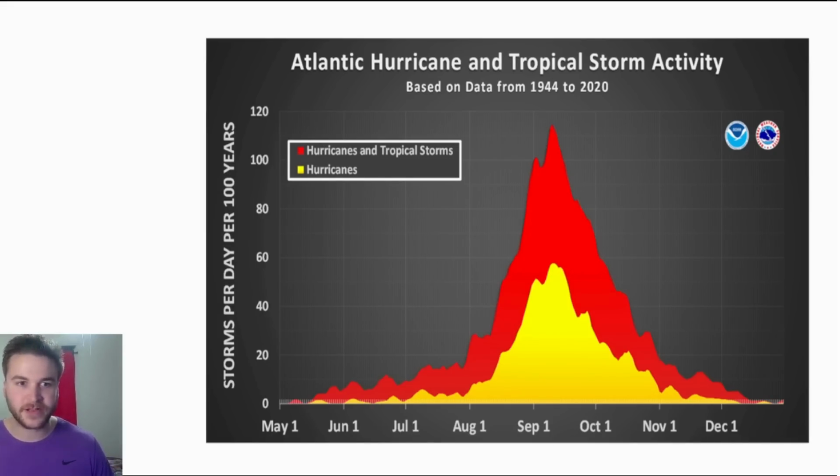So first, what you're looking at here is your Atlantic hurricane and tropical storm activity. This is climatology of when you could expect more of those hurricanes and tropical storms. In the red, that's a mix between hurricanes and tropical storms, and in the yellow, that's hurricanes, especially those major hurricanes. You can expect that to grow as we go deeper into the summer, but especially into August, September, that's when we start to reach toward our peak of the hurricane season in the Atlantic basin.